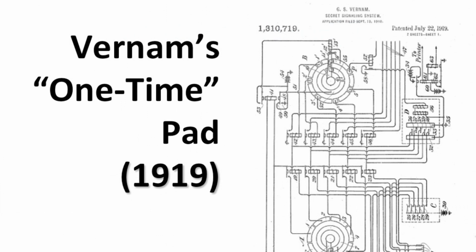This story goes back at least to the 1919 patent that Gilbert Vernam, who was an engineer working at Bell Labs, got on a one-time pad system. It shouldn't really be called a one-time pad. It was a reuse pad system.